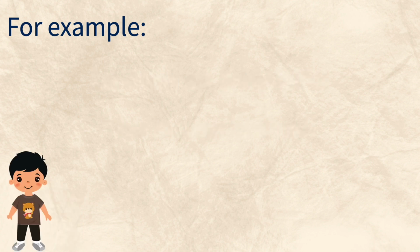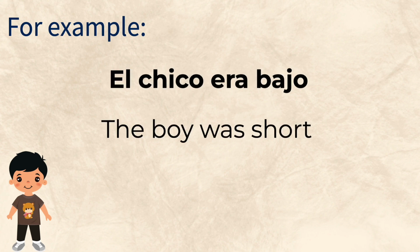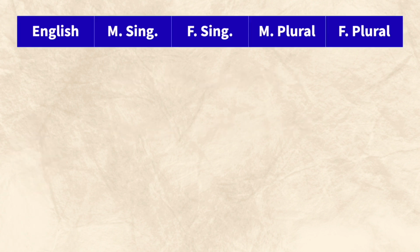And the same structure can be used for the past and future tenses. El chico era bajo. The boy was short. Mi hijo será alto. My son will be tall. Let's take a look at the most common adjectives starting with the colors.